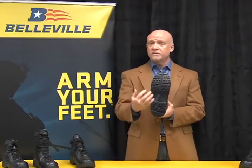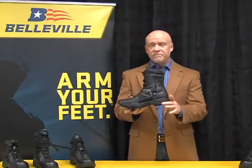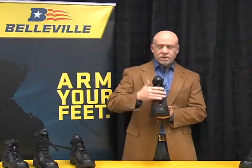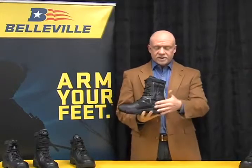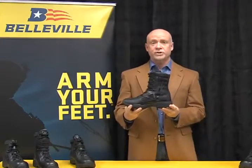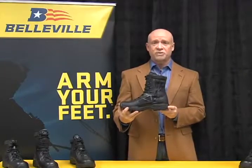The TR Chrome is loaded with features, starting with the very high performance multi-all-terrain outsole, very cushioned and very soft midsole, and then all kinds of features: black polishable leather toe with a very unique customized lacing system, side zip entry, and then reinforced panels, reinforced exoskeletal structure. All in all, a terrific boot for the law enforcement professional.